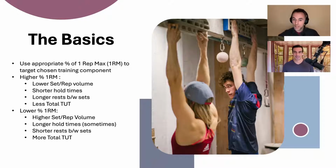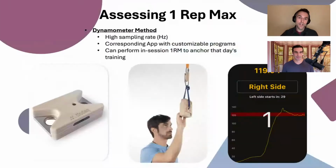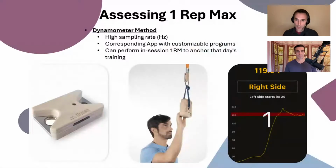So that brings up the other way that I like a little bit better, and it's a little more efficient and precise. That's using one of the dynamometers that have become more popular and affordable in recent years, like the Tindeq, the GStrength, or the Climbro. You can use a crane scale off of Amazon or something like that, but you're going to want a high sampling rate, and it's going to limit you because you're not going to be able to see the numbers you're hitting, because the crane scale is going to be over your head.